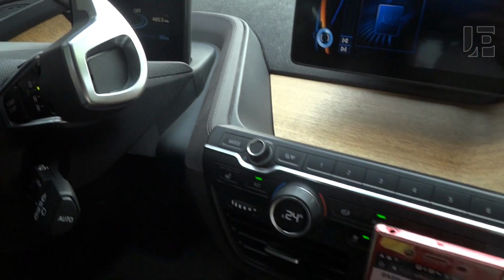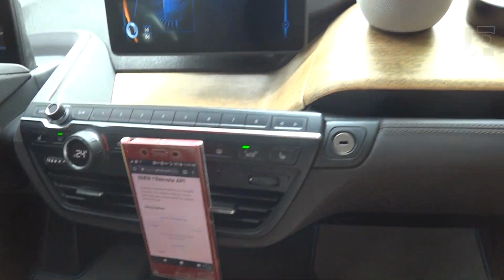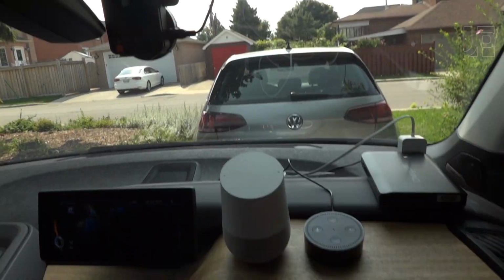Okay, so I'm going to go outside and plug in the car. Hello, e-Golf.